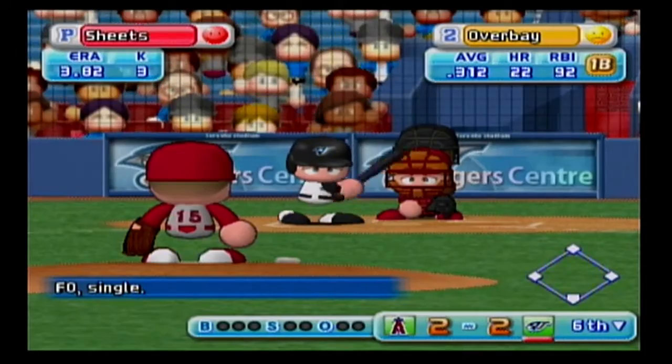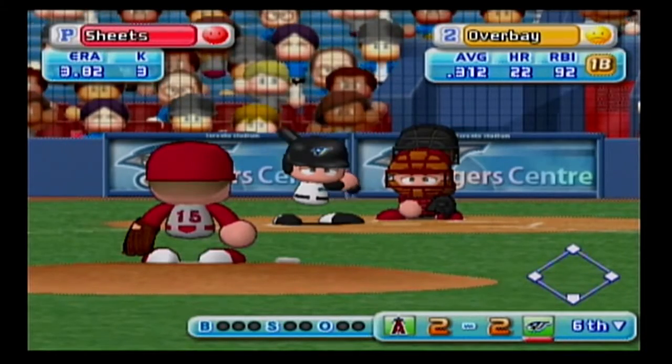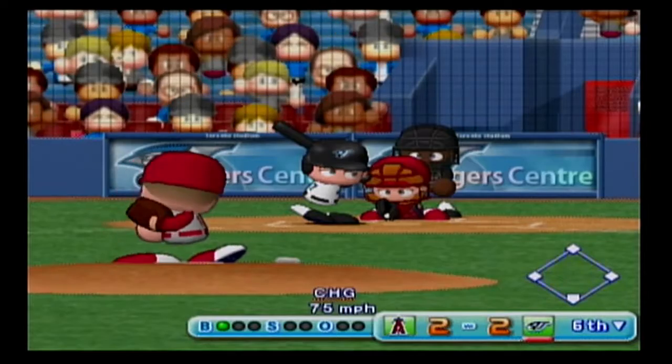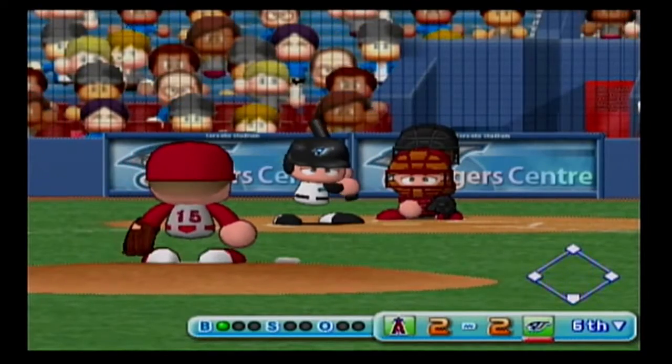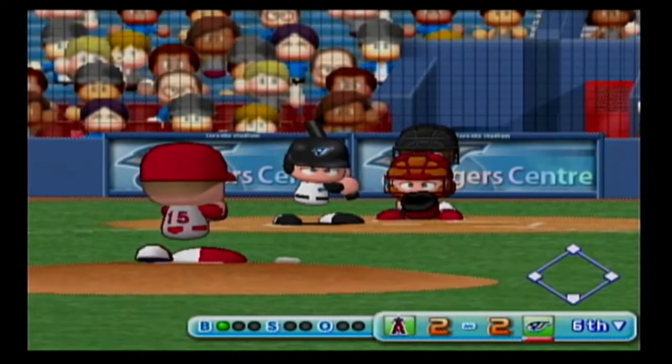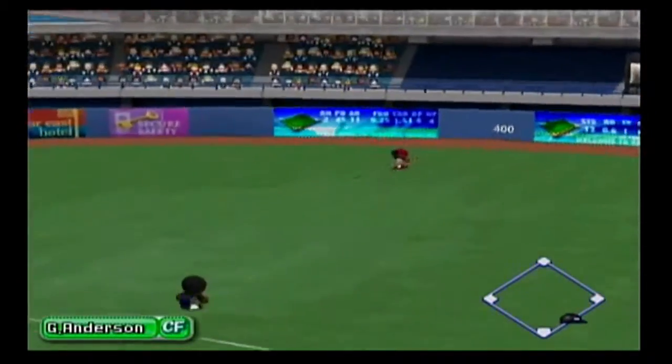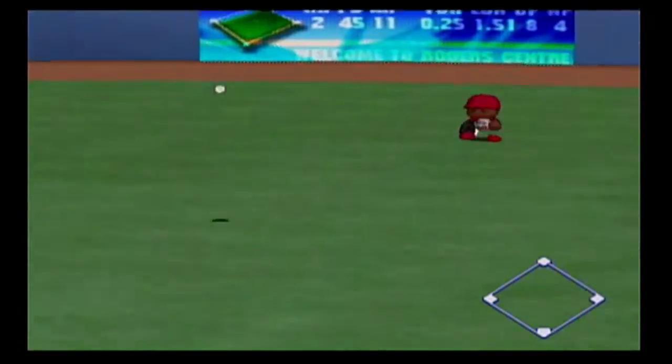The number 2, 3, and 4 batters are due up this inning. Lyle Overbay drove in a run in his last at-bat. Here we go for the first pitch. Just missed the inside corner. Ball. Line drive to center field. He got it. One away.